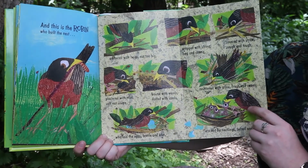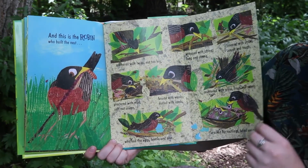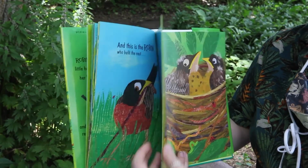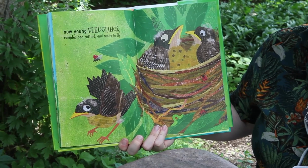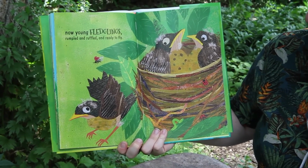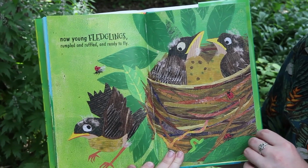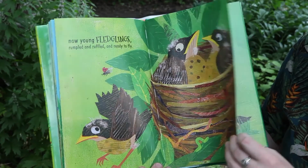Wow, so she was getting ready to feed them. That's why they had their mouths open. Now young fledglings, rumpled and ruffled, ready to fly. They look a lot older now. What a colorful nest.